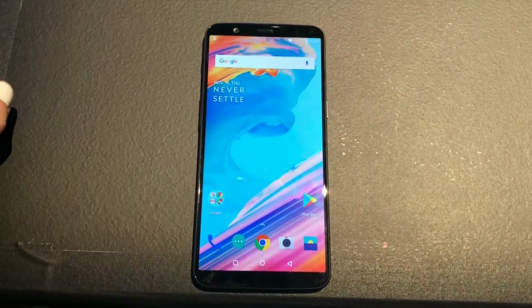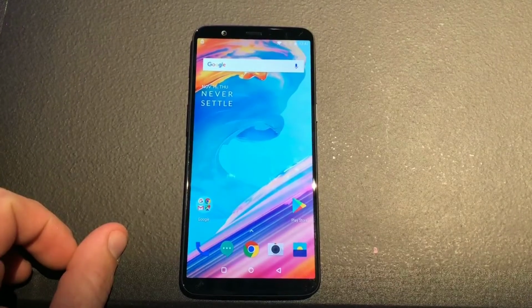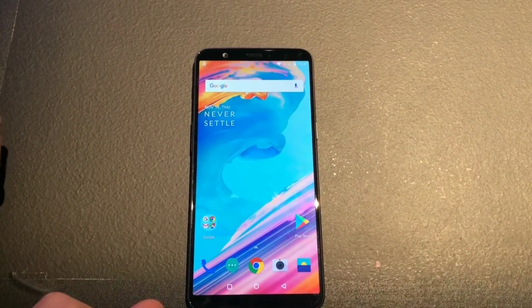So here's a video of the screen. The screen is beautiful. They did a great job. With 1080p, everybody says there's gotta be 2K on this screen, but this screen is really nice. It looks good. The colors are there.